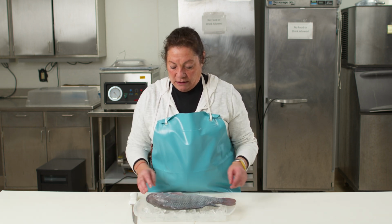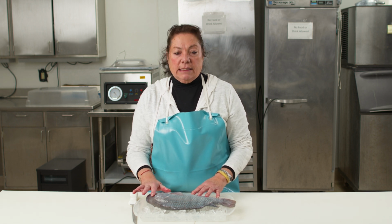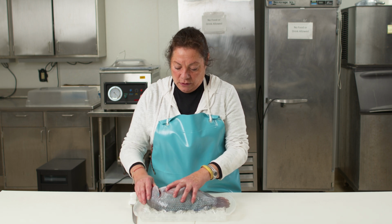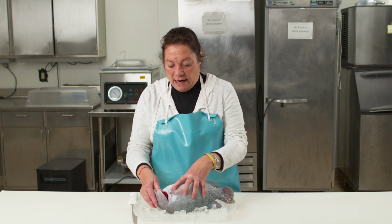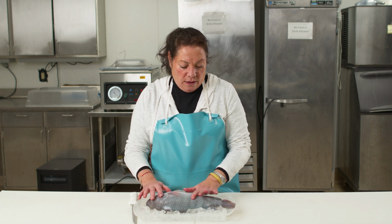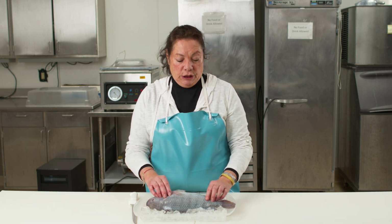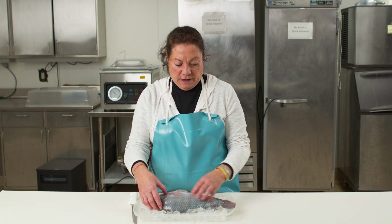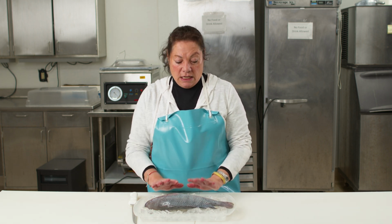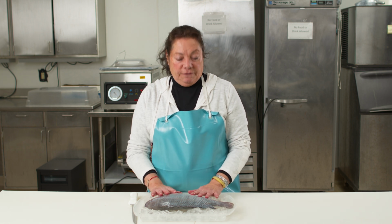Again, this fish is a beautiful specimen. The eyes are nice and full, shiny, crisp. The gills are nice and red and not grayish or slimy. And also all the scales are in really good tact and attached to the body of the fish. Those are the three basic signs to know that what you're getting is a nice, fresh fish.